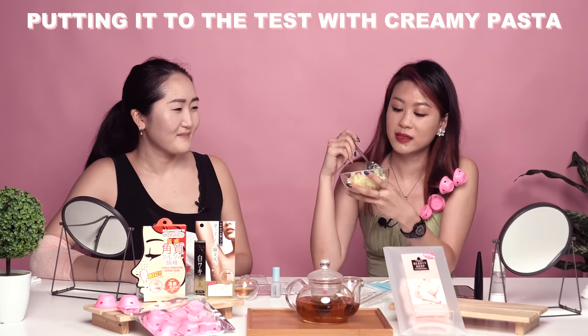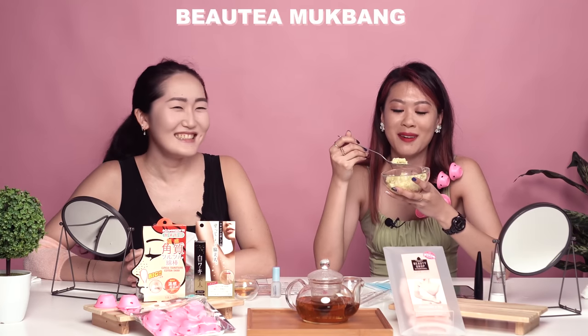So next, we will have the pasta test. Sometimes for this kind of products, after you eat, the product just wears off very quickly. Let's have some pasta. This instantly turns into like a mukbang. Actually, I do see a bit of a transfer. On the spoon. Yeah, I see the red. After you eat, you wipe. You wipe your lips, right?